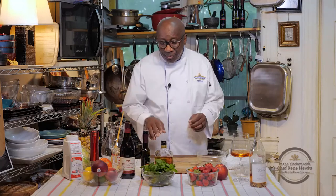It's a real simple cocktail, great for serving on a hot day. You can leave out the brandy if you want your kids to have it. I'm adding a quarter of a cup, depending on you. You can add a half a cup. That's left up to you.